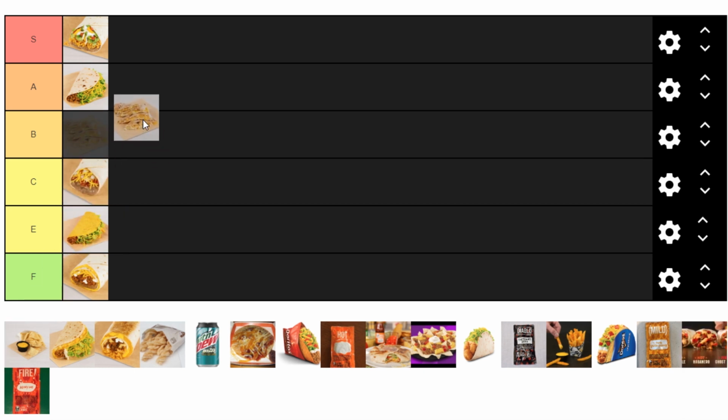We got the cheese quesadilla. This is specifically a cheese quesadilla. I've never had another type of quesadilla from Taco Bell. And cheese quesadilla is another classic. I still think it's high quality. It's a little spicy, which is great. I think I have to put it A tier above the soft taco. So cheese quesadilla, like I said, quality item.